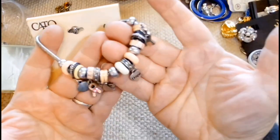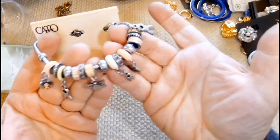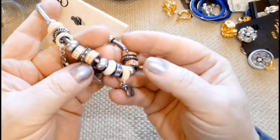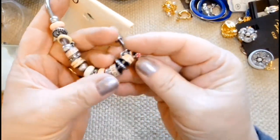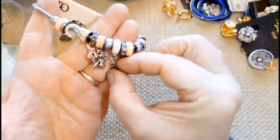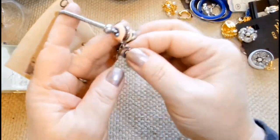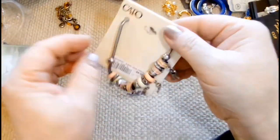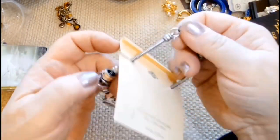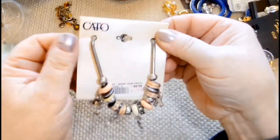We have a little breast cancer awareness charm bracelet by Kato. And we'll do this for $2. Hope. Looks like little peach and pink enamel charms. The breast cancer awareness little ribbons. The angel. Hope on a heart. And it's Kato brand silver tone. Has this nice big lobster closure. And we'll do that for $2.